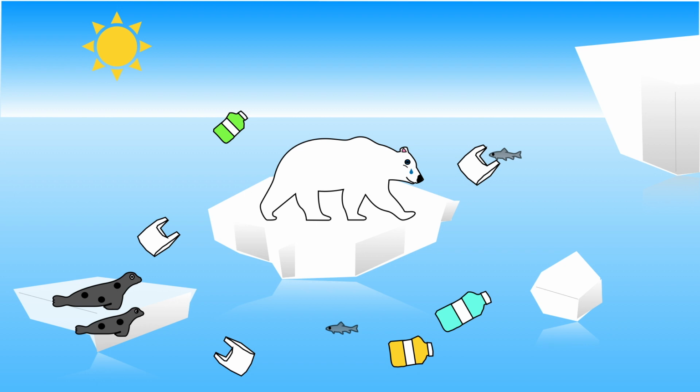Rubbish is also a problem too, because sea creatures can get tangled up in things like plastic bags. This is a big problem because plastic takes many years to break down, which means it can cause problems for a very long time. Let's look at what we can do to keep our oceans clean.